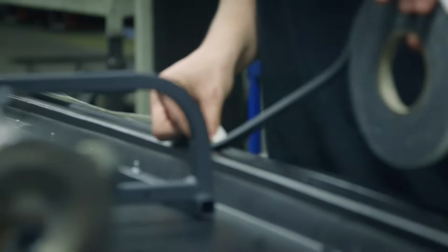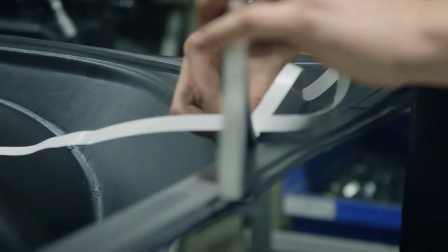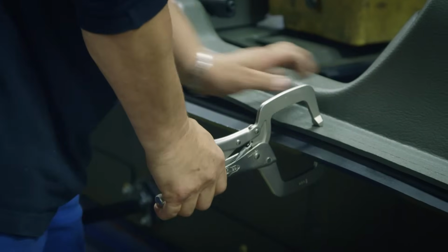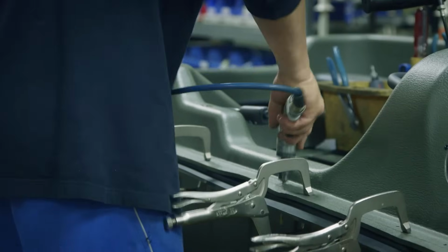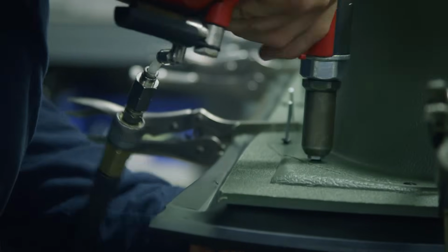A self-adhesive waterproof gasket is applied to the edges of the bottom section of the body. The upper body is lowered onto the bottom, and the sections are clamped together to make sure the watertight adhesive bonds. The two halves of the ATV are riveted together to keep it watertight.